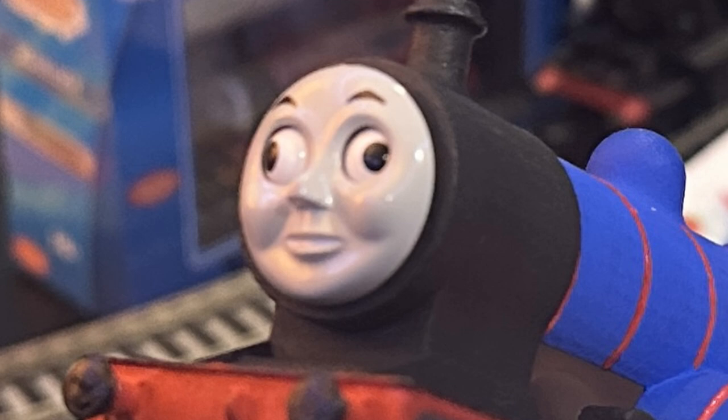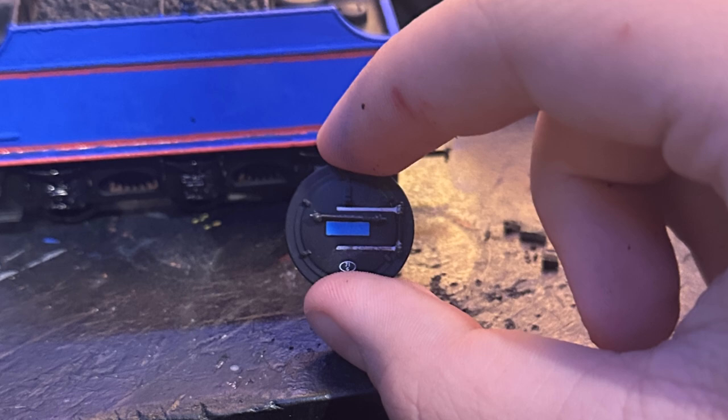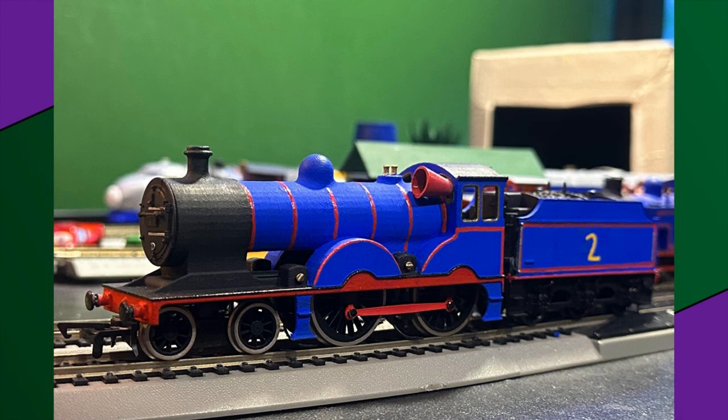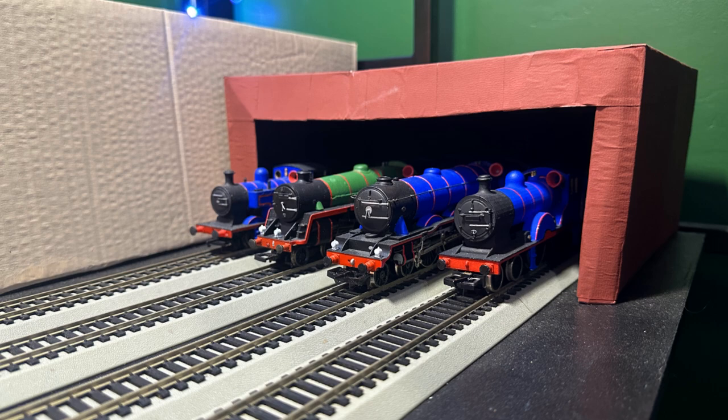Following that whole nightmarish process with the number 2s, I sourced the smokebox door. This is actually from the original 2P body shell, which miraculously fits the front of the new body shell. And after all of that, Edwor was finally complete. I'm just really glad I finally have Edwor in the collection. He just feels so right, you know?